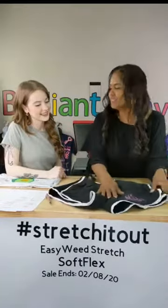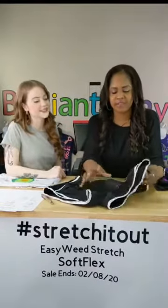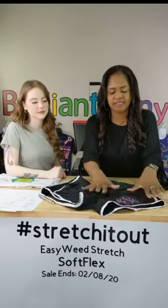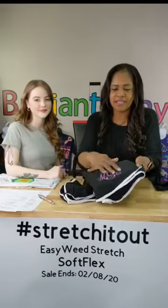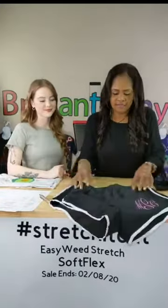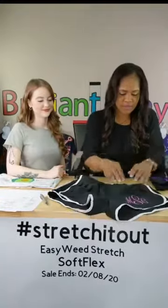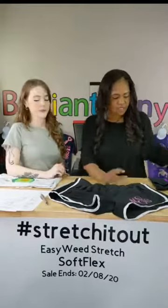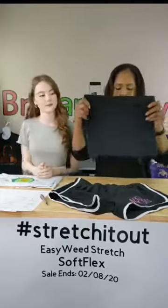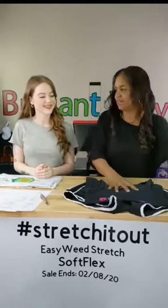I love this color. This is our bright orchid, one of the new colors that was released this week. It just looks great. I love the matte look on there. These look like I could have bought these in the store. So you can personalize all of your running gear with Easyweed Stretch. Keep that in mind. Now I've got my workout outfit.